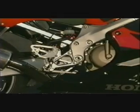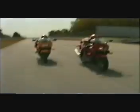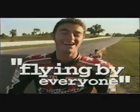Inside the new frame is a new engine, a 600 inline 4 power plant that's been designed for maximum output. A bigger bore and shorter stroke make it rev even faster. You should be able to cut the corner quick and run away to victory. A narrower valve angle makes the cylinder heads even more compact, while the high-tech aluminum composite cylinder sleeves are inspired by our championship-winning RC45. We're just gonna go flying by everyone.